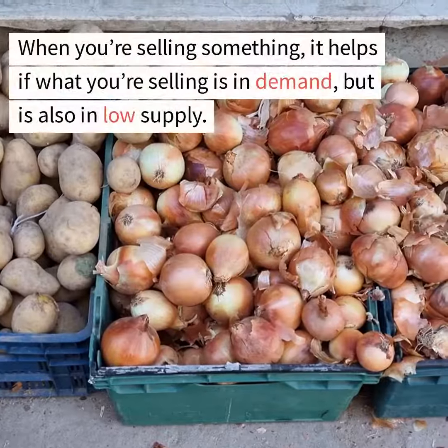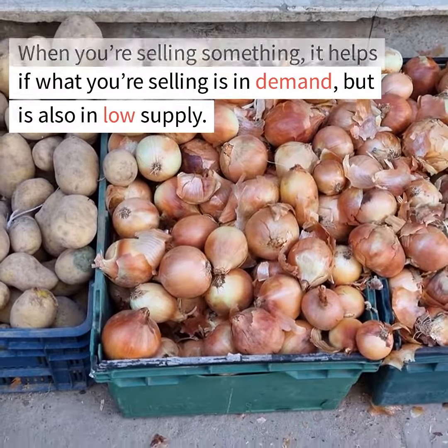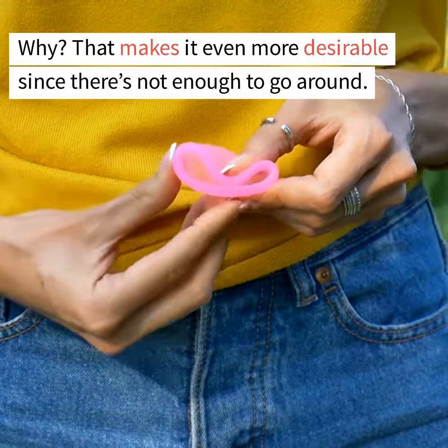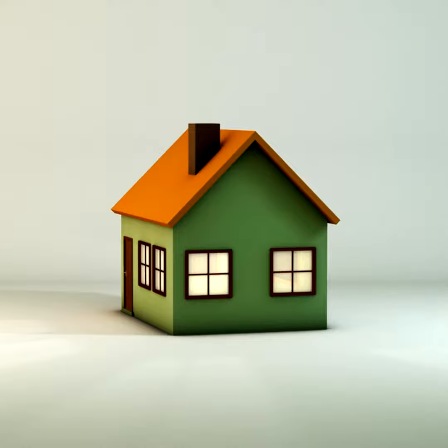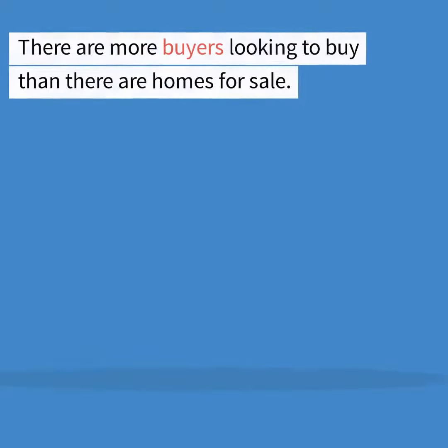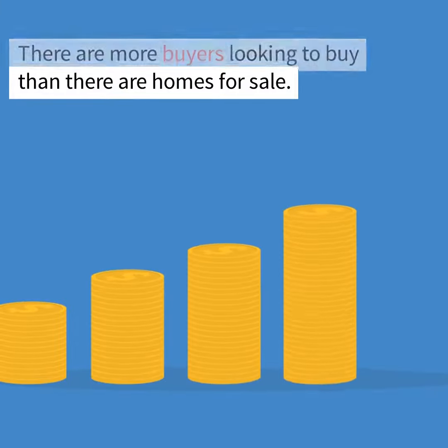When you're selling something, it helps if what you're selling is in demand, but is also in low supply. Why? That makes it even more desirable since there's not enough to go around. That's exactly what's happening in the housing market today. There are more buyers looking to buy than there are homes for sale.